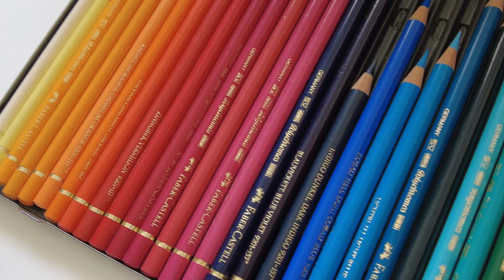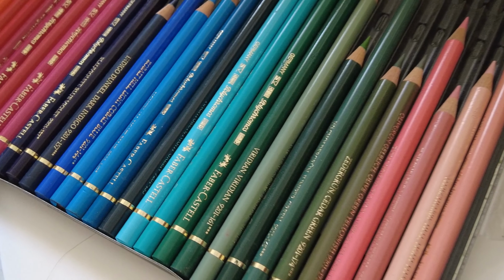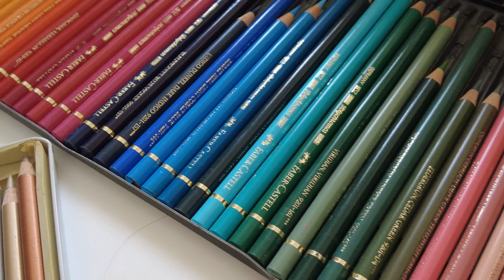Hey there! Today, let's dive into the world of drawing and explore the unsung heroes of every masterpiece. The pencil and its colorful sidekick, the color pencil. Think about it. The pencil is like the backbone of any drawing.